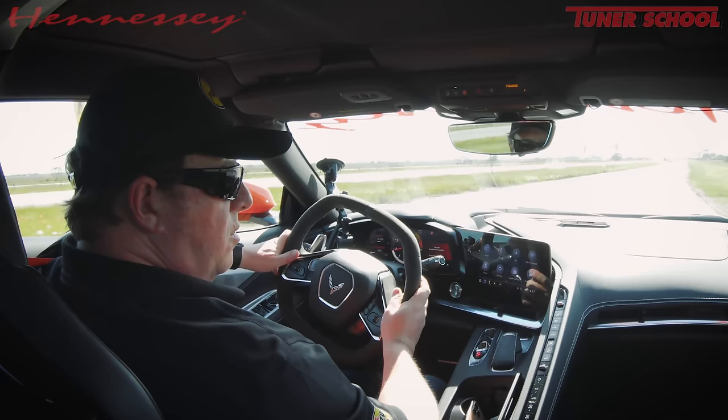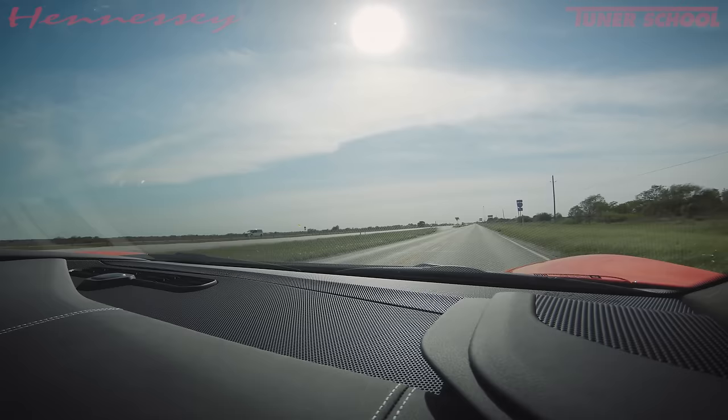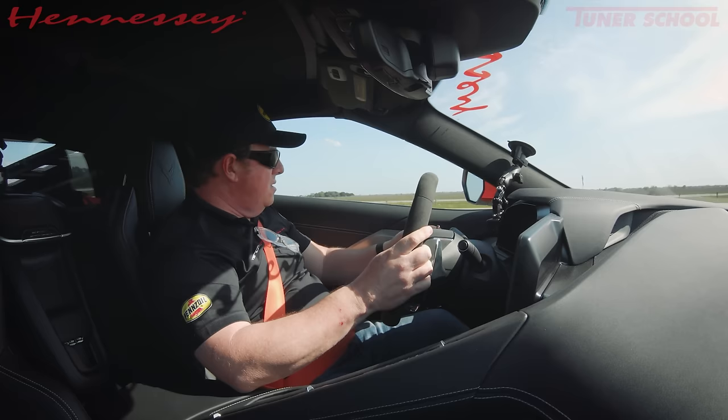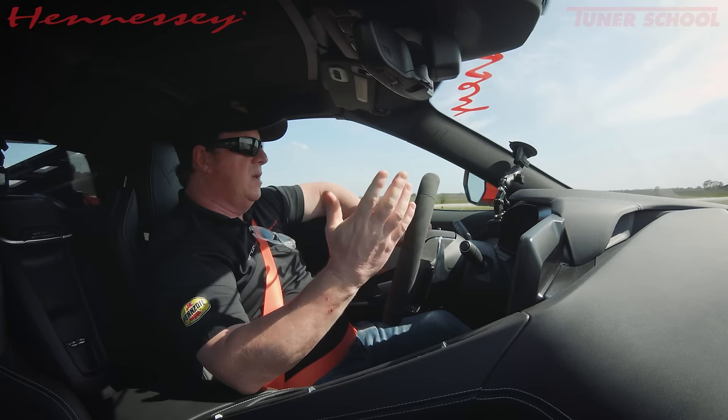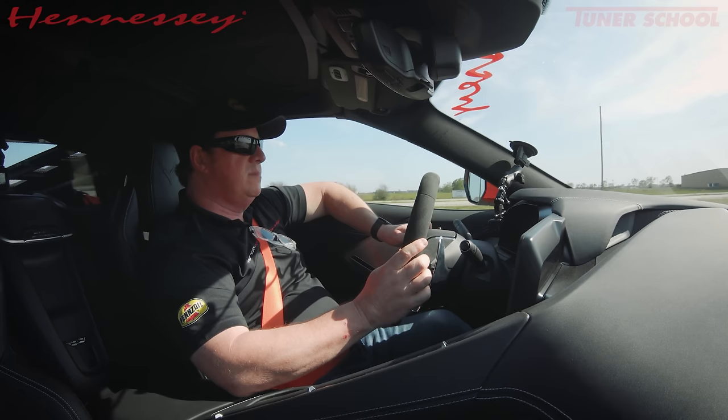All right guys, here we are getting on I-10, going past our shop, which is just west of Houston, outside of the little town of Sealy, Texas. We're just going to cruise on down the road. Again, everything that's great about the C8 remains intact, super comfortable. It's a little windy today, windy and hot, but here we are just cruising down the highway, and AC blowing cold.